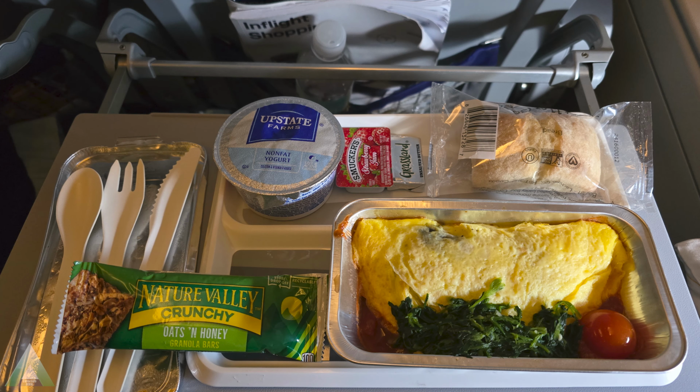And then later on for breakfast, we did have an omelet with some vegetables, some yogurt, and again, a granola bar as well. And if you wanted some jam, there was a roll with some jam on that as well.